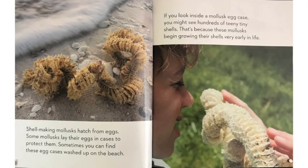Shell-making mollusks hatch from eggs. Some mollusks lay their eggs in cases to protect them. Sometimes you can find these egg cases washed up on the beach. If you look inside a mollusk egg case, you might see hundreds of teeny tiny shells. That's because these mollusks begin growing their shells very early in life.